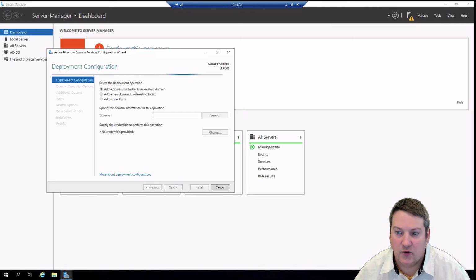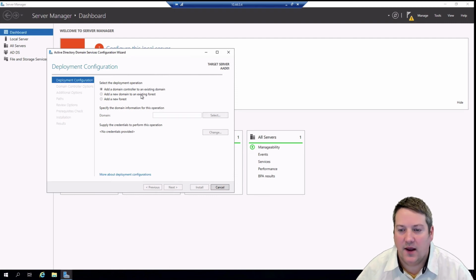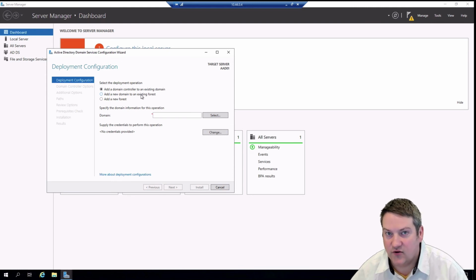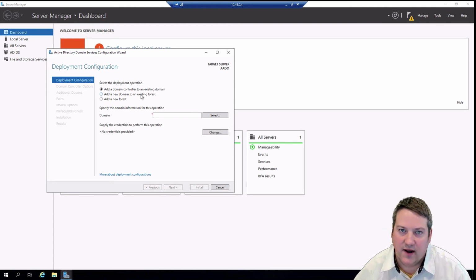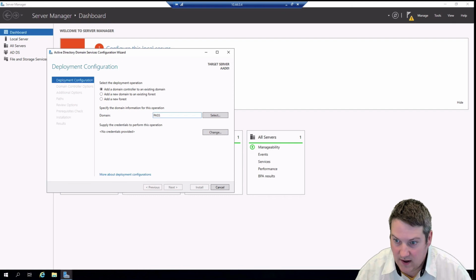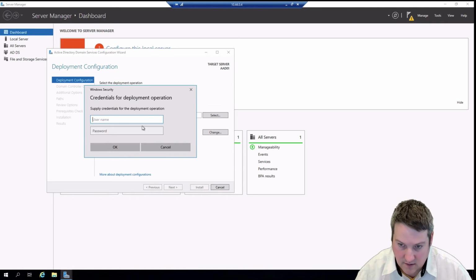So we want to add our domain controller to an existing domain, so that way we can sync back and forth between any modifications in our Azure VNet for Active Directory and our local network as well. So this is going to be our pass2020.com here. I'm going to select that. Pass2020.